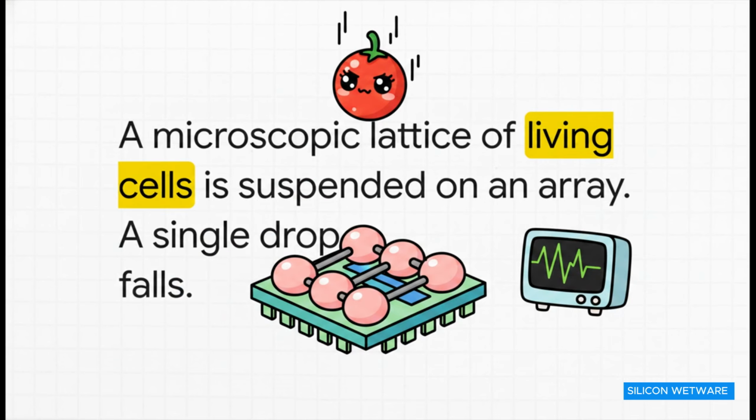What you're really looking at is a microscopic lattice of living human cells suspended on a tiny grid, no bigger than a coin. Now, the researcher takes a single drop of a compound and lets it fall onto the tissue. That compound? Capsaicin. Yeah, the exact same chemical that makes chili peppers burn your mouth.